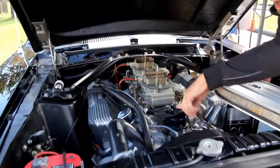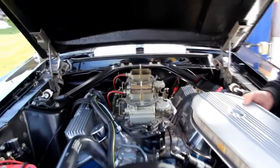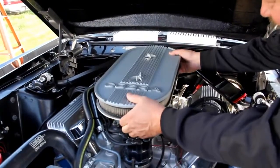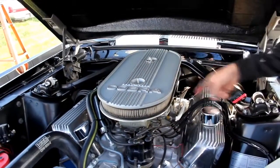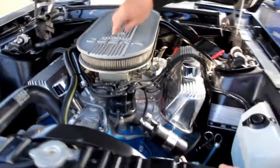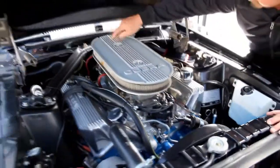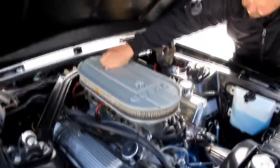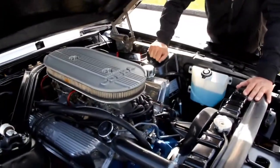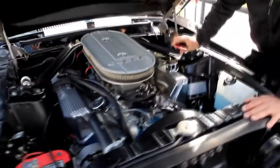We do have a Petronics unit in the distributor. They are the vacuum secondaries. The carburetors are on there backwards, which I think is funny as hell. You know, they've got this linkage that goes through the other side there to hook everything up. You can see the valve covers look correct. They're beautiful, polished job. Bare metal here on the intake manifold. Or not bare metal, but it's, you know, finished aluminum.